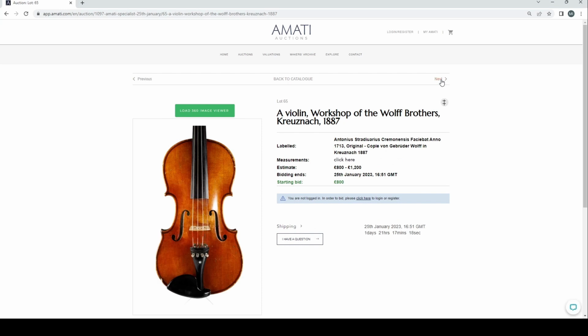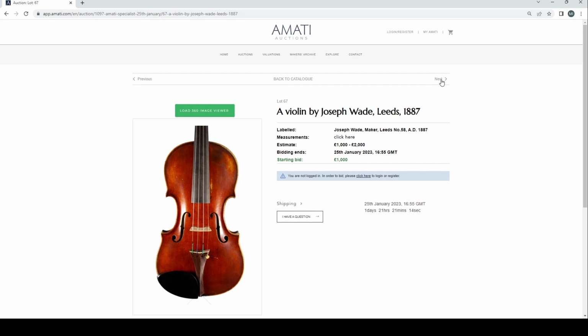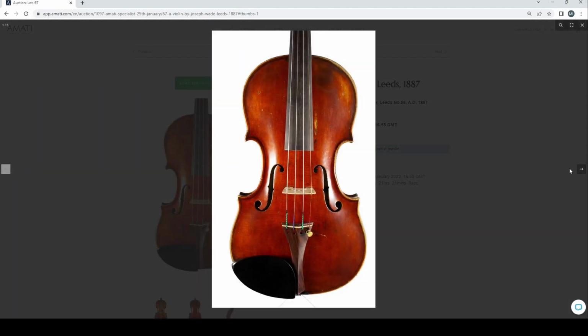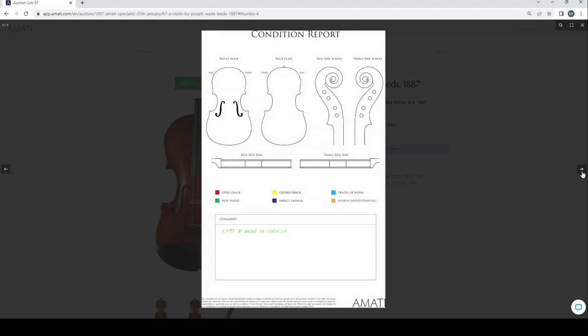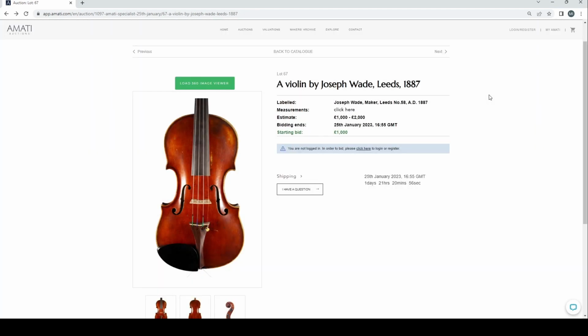I didn't have a look at this Wolf Brothers one, it's pretty standard, same with this Hawkes and Son. This is a violin by Joseph Wade, Leeds 1887. That's a really well made English violin. 1 to 2,000 is the estimate. I think that would be quite a nice violin for a player, maybe a student. It's a well-made instrument for sure, so nice enough.